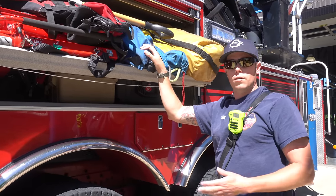The two more outrigger pads for this side of the truck with outriggers. Another additional breathing air bottle.